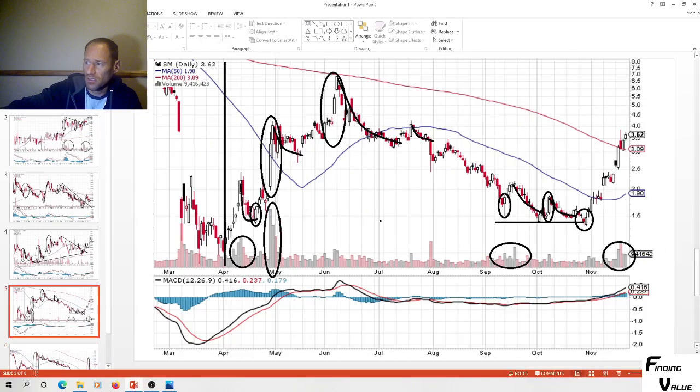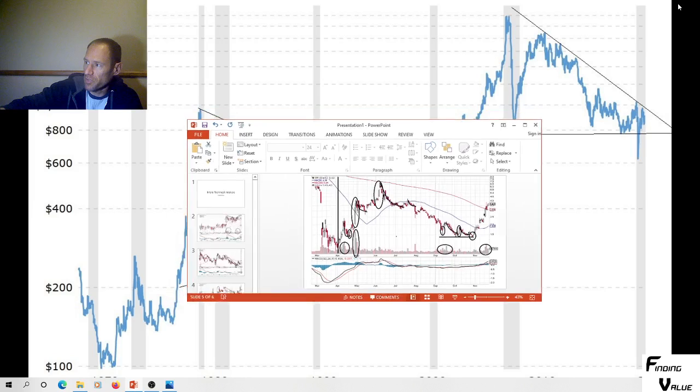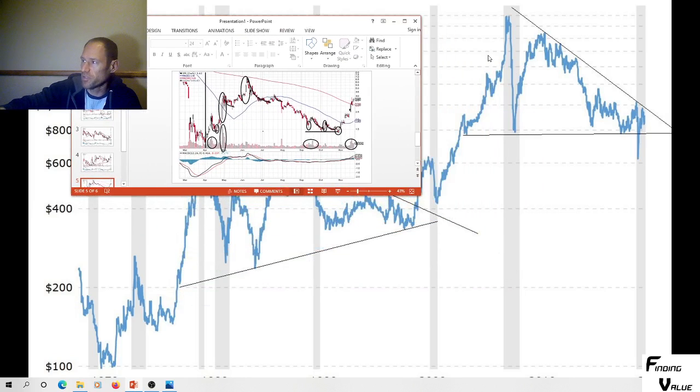SM Energy, if you really look at how it pulls up, it kind of came down like a cross. I'm going to do this real quick and see if you can see this. So you see this big move higher, and then it swooped down. Then it fell down to the bottom here. Then it pops up, comes back, pops up, comes back. And here we are at the corner again.